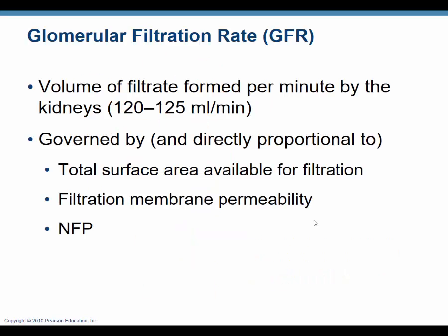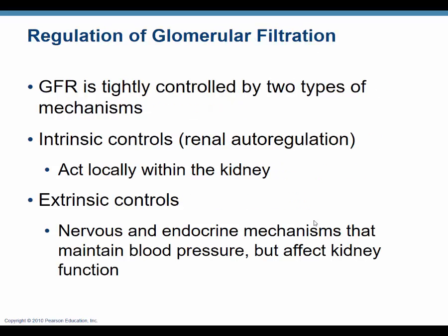So the rate at which plasma is squeezed out of the glomerulus is 120 to 125 milliliters per minute. So that's the glomerular filtration rate. And this is something we look at in labs of patients. Looking at kidney function, we talk about what is their GFR, glomerular filtration rate. So if the kidneys are working well, we should see a glomerular filtration rate between 120 and 125. So as long as my filtration membrane is functional, and I've got a decent pressure going into the kidneys, I can maintain that filtration rate. So there's different controls for filtration, and we'll pick up with that in our next lecture.